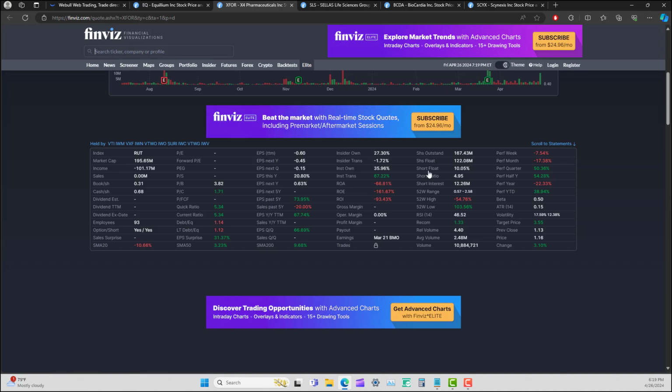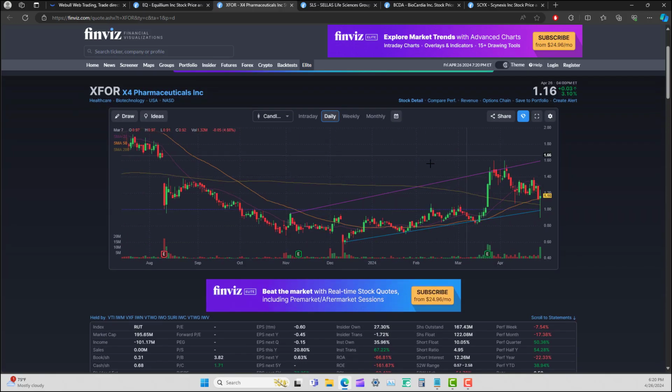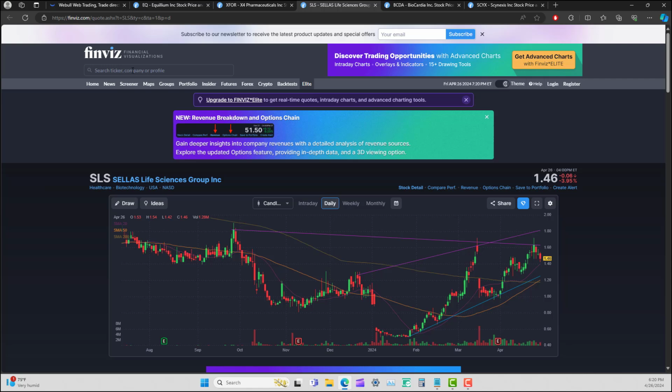When you look at the fundamentals, the shares outstanding for this company are sitting at 167.43 million shares. The share float is 122.08 million shares. We have insider ownership sitting at 27.3%, and institutional ownership sitting at 35.96%. The market cap is sitting at $195.65 million, close to $200 million. So it's a decent trading opportunity for this company. Definitely keep it on your watch list if you're interested. Let's go over and talk about the third company.